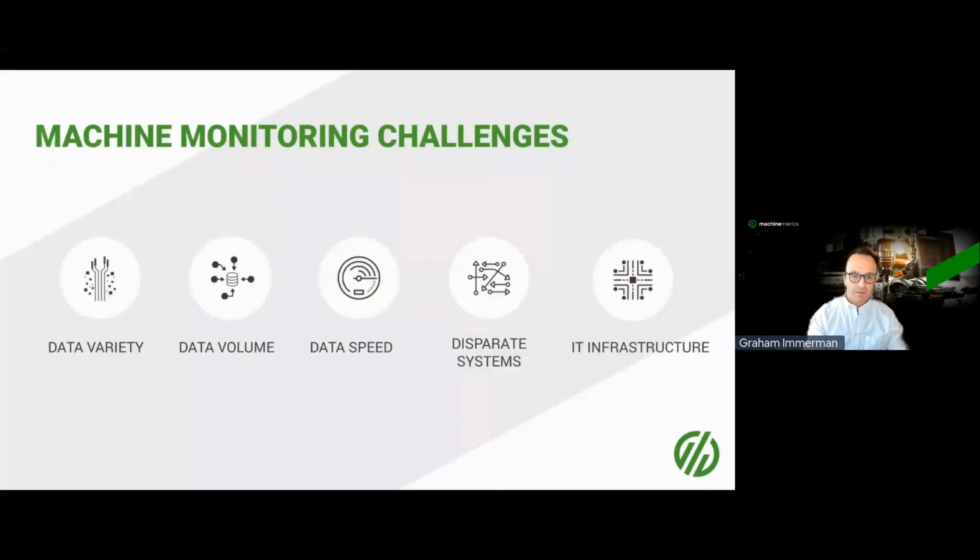Now, also easier said than done. The challenges in sourcing an effective machine monitoring solution are quite diverse. Most vendors in the space have approached the problem by offering a single component of a solution, such as hardware or software, or they provide general solutions that are not easily customized. And I'm just going to review some of these challenges quickly in successfully enabling machine monitoring solutions. So first of all, let's just start with the data variety.